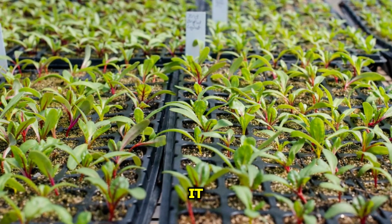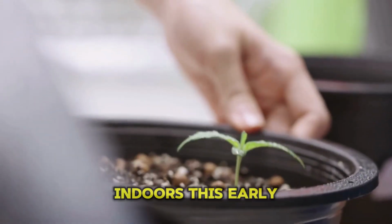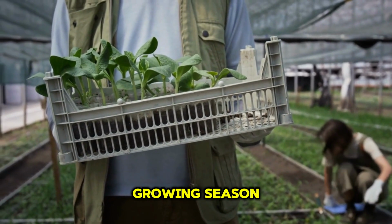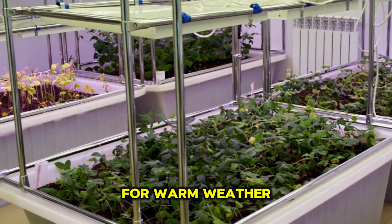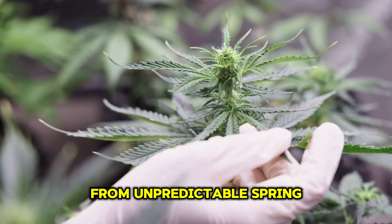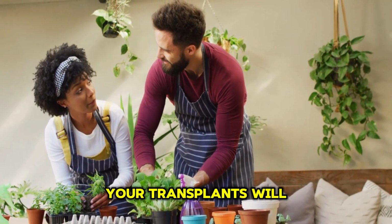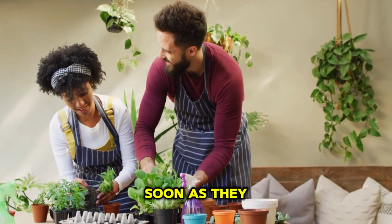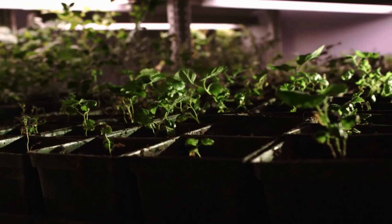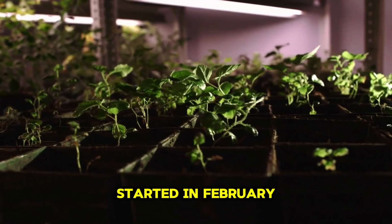Let's get into it. Why start seeds indoors in February? So why even bother starting seeds indoors this early? Well, here's the deal. You get a jump start on the growing season. Instead of waiting for warm weather, you're already growing healthy seedlings indoors. You protect your plants from unpredictable spring weather. No more surprise frosts killing your baby plants. And most importantly, your transplants will be stronger, healthier, and ready to take off as soon as they hit the soil. But here's the problem. A lot of people pick the wrong crops to start indoors. And that's why I'm about to share the best ones that actually thrive when started in February.